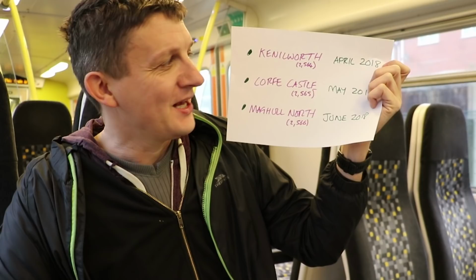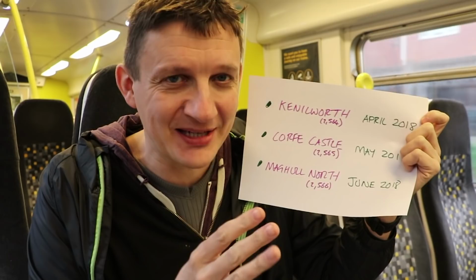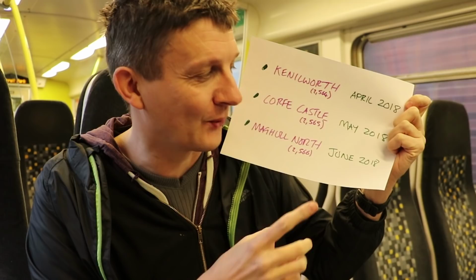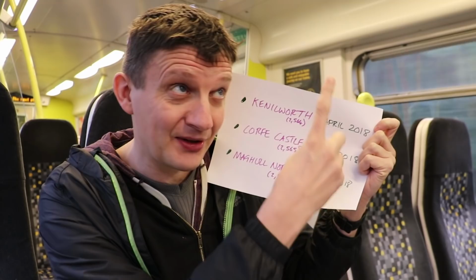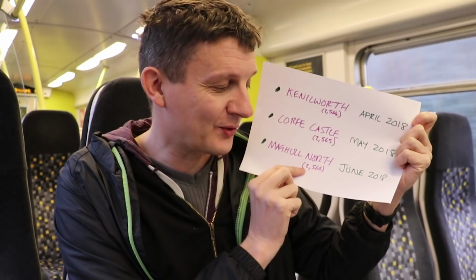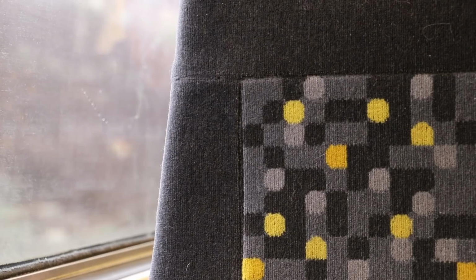Here's where it happened. Kenilworth, which we'll get to at the end of today, we went in the snow in December of last year on the day that it was meant to open and it didn't. It finally opened in April of 2018 to become station 2564. Corfe Castle Heritage Line was served by National Rail South Western Railway trains in May 2018 to become 2565. We went there, there's a video here. And this video, which you're watching now, is when station 2566 opened on the network, Maghull North, that opened in June of this year, and we're finally going there.